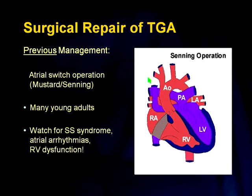All of the blue blood coming back from the vena cava, well, let's start with the red blood. The red blood coming from the lungs goes to the left atrium, to the right atrium, right ventricle, and aorta. Oh, bright red blood going to the aorta. That's cool. If you cut this baffle in the atrium and looked underneath, you saw all the blue blood coming back from the vena cavas going to the left ventricle, out to the pulmonary artery to get oxygen.